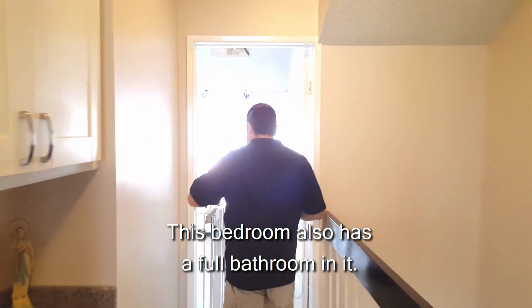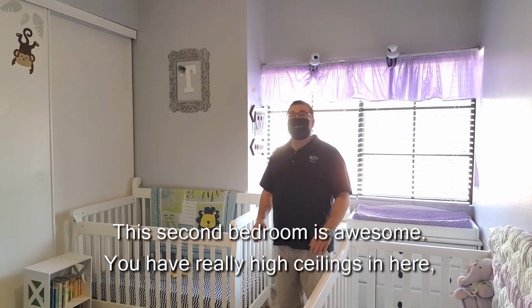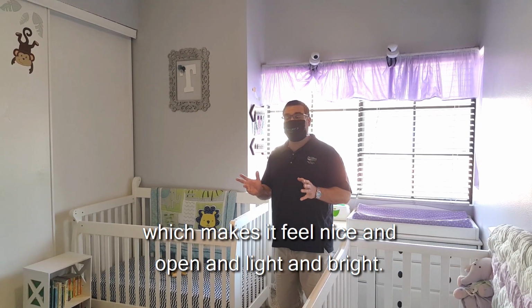This bedroom also has a full bathroom in it. This second bedroom is awesome. You have really high ceilings in here, which makes it feel nice and open and light and bright.